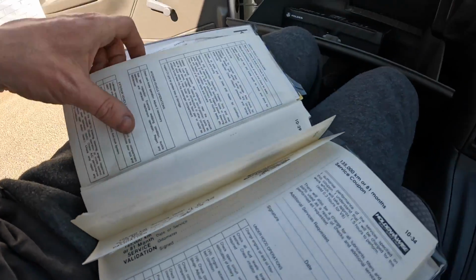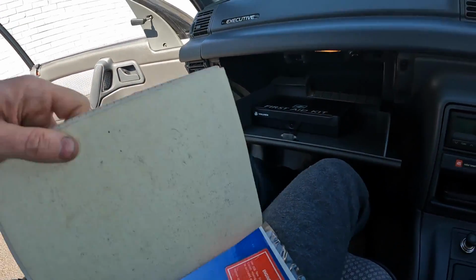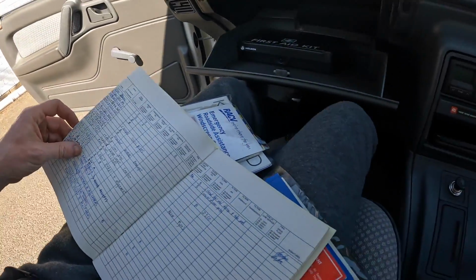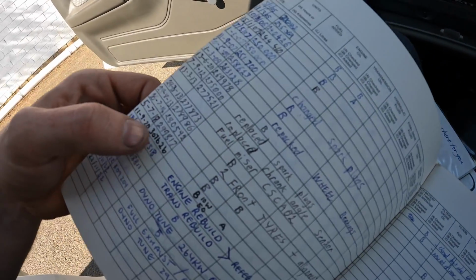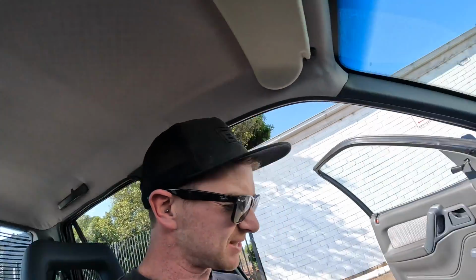120,000 Ks in 1998, and then the old bloke that had this started this logbook, which goes from where it finished in the book, starts in this book and goes all the way to 299, and that's when I got the car. It now has 309, so the last owner and me have done 10,000 Ks in this car.